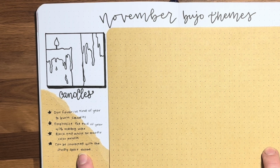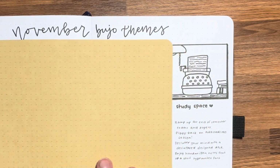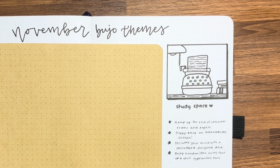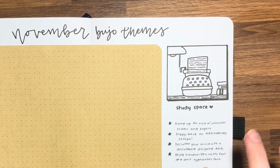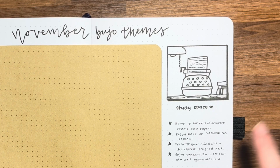And then I do have that it can also be combined with the next theme, which is the study space theme. The idea of this theme is kind of similar, that we're ramping up towards the end of the year. For students, this is the end of semester exams and papers. We're also piggybacking on the fact that it's NaNoWriMo season. NaNoWriMo is National Novel Writing Month.